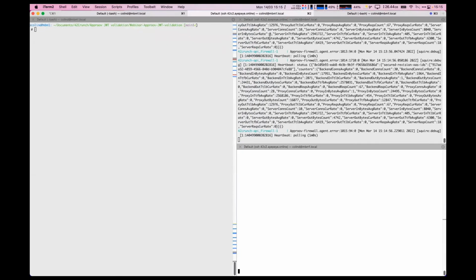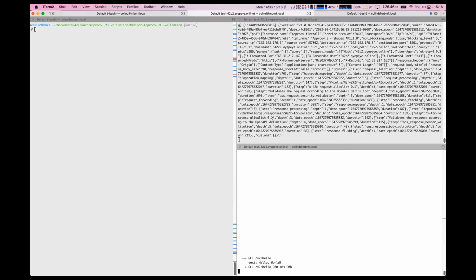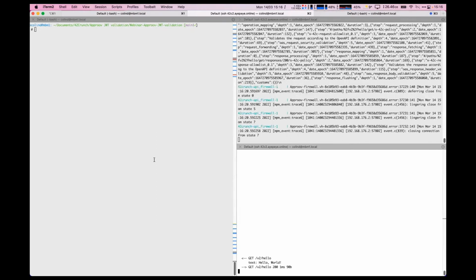The secure version is hosted on the 42C.2. We can see some logs coming up in the Docker window. There's Approov, and the 42Crunch firewall is running. That's the logging. And this is going to be the backend application view when I start hitting it. So what I'm going to do is send a hello request. Right, let's go. You can see that coming through in the bottom window.